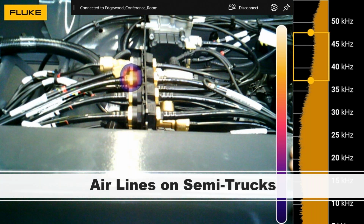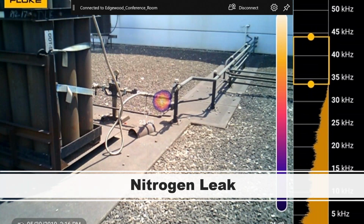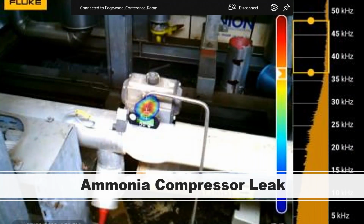Once again, take a look at all the noise that was right here, all of the noise from that operating engine, and we're still able to find a range that finds something unusual. Nitrogen leak outside, that's just costing them money. That's all it is. See those dollars go floating by. Dollars going floating by here, and this is also probably affecting some kind of process, probably a refrigeration process or something else at an industrial plant.